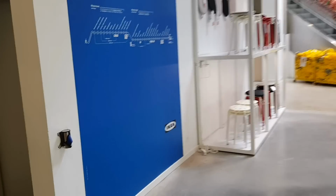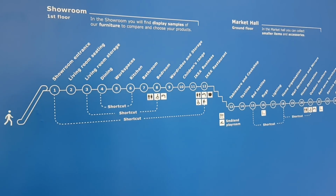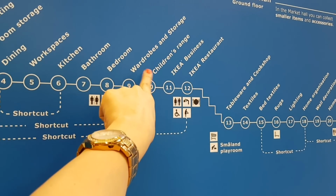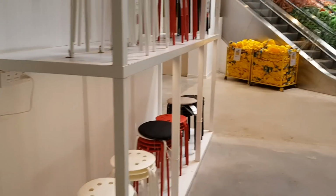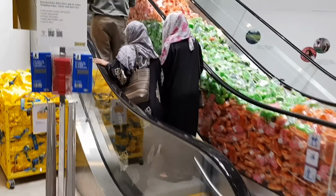It says follow the numbered signs. If you can see this: dining, workspaces, kitchen. And there's bathroom, bedroom, wardrobe and storages. I know I'm gonna go here. So, home organization. I'm sure this is going to be a very long video, but I'll try to break it in parts. Is the escalator?